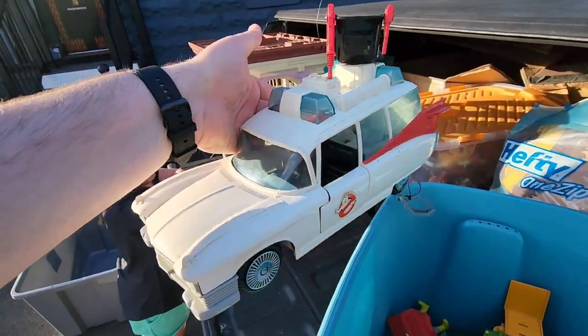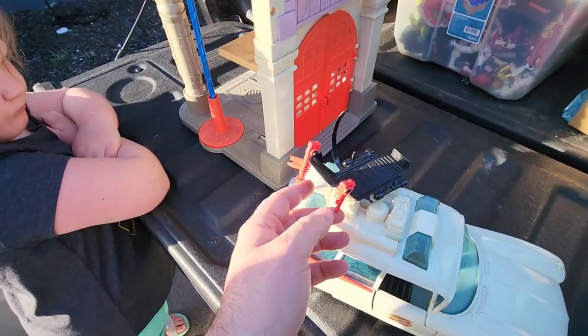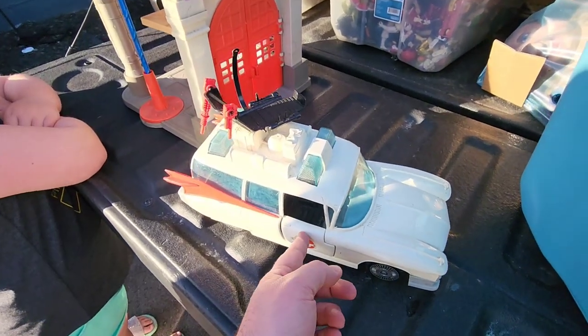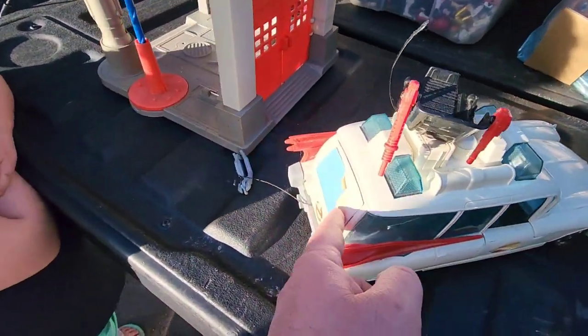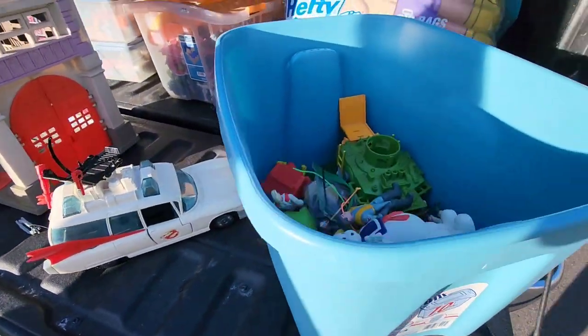We do have an Ecto-1 here. And I believe that's complete, right? That didn't come with anything else. It's got the seatbelt, it's got the two guns, it's got the claw, the fins, the doors. Stickers peeling a little bit on that one, but other than that, it's pretty nice. This door's got a sticker missing, but that's a pretty easy replacement piece.